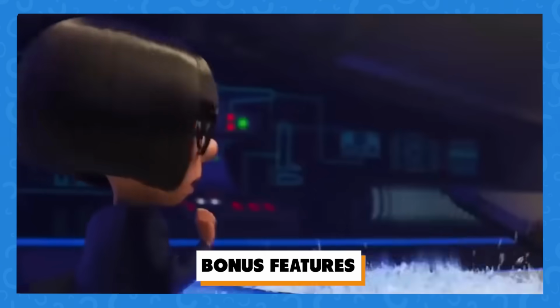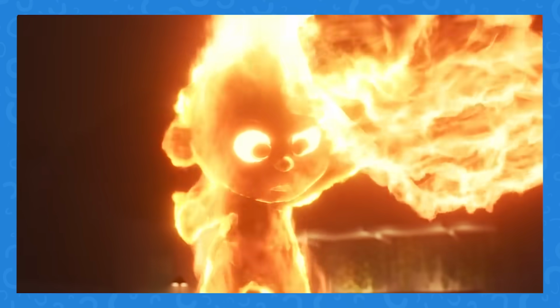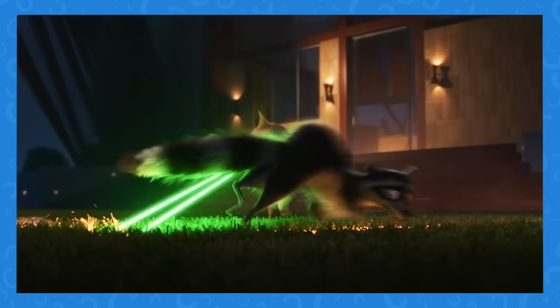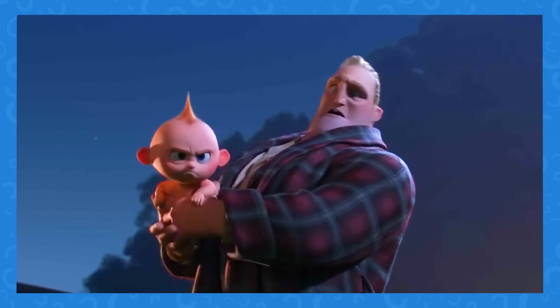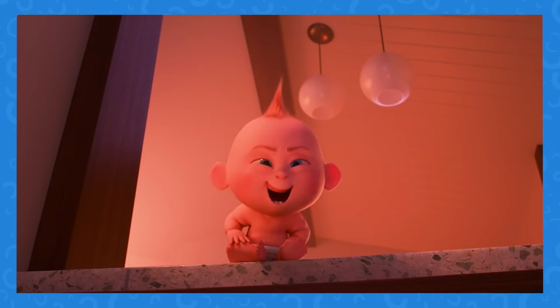Maybe a little more if you watch the extra features on the DVD release, but not nearly as many minutes as Jack Jack's powers got in the second film, which means animators needed to get his power animations just right, especially his weird red devil, or is he just a demon, form.